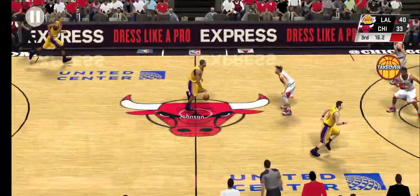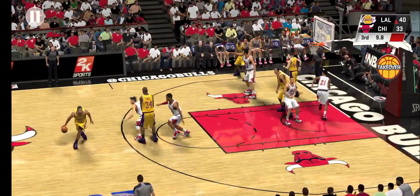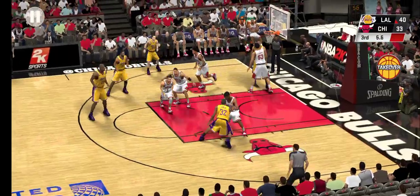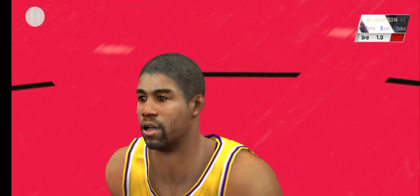The Lakers in the lead. Johnson outside. Shaq with the screen. Johnson right side. Working on Love. Johnson inside. Hits the jump hook. 9 points in the game so far.